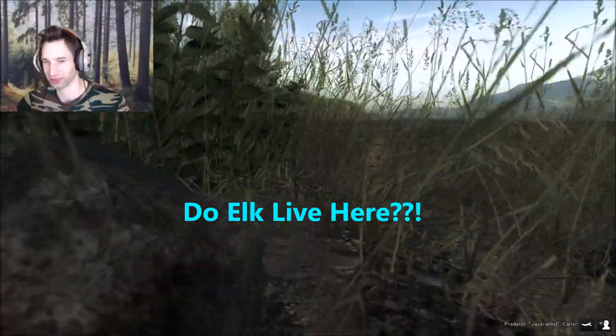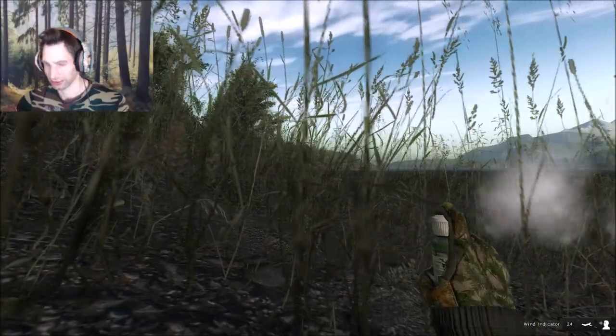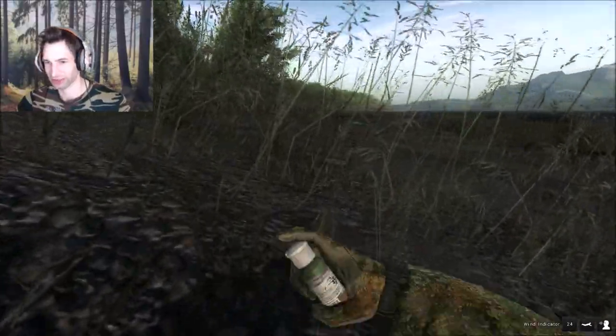We might actually pick this shed up as we're getting a little bit closer to him. But first, we need to make sure we check the wind really quick here. Decent. It's actually blowing a little bit to the right. I thought it was blowing to the left, but it must have switched a little bit here.